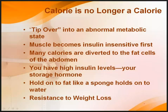You see, when you start to become insulin resistant, the muscle becomes insulin resistant first. Now, why is that important? Well, the muscle normally takes up 85 to 90% of all the calories from any meal or snack, and you utilize them as energy. Well, when you tip over into this abnormal metabolic state, the muscle can no longer take in all those calories. So now many of the calories that were utilized as energy are being diverted to the fat cells of your abdomen. Well, what's important about that is insulin's job is to also convert that glucose to fat and then block the release of fat.